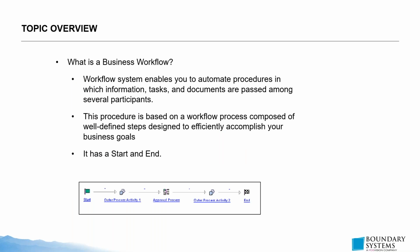Right, getting into the topic itself. What is a business process in Windchill context? A business workflow is basically a workflow that enables you to automate your company procedures, in which information, any information, a task, a document, is passed to several participants. This procedure is based on a workflow process that has well-defined steps that follow on each other, or some of the steps can run at the same time, depending on the business process and what business goals you need to achieve. And every workflow process should have a start and end to it.